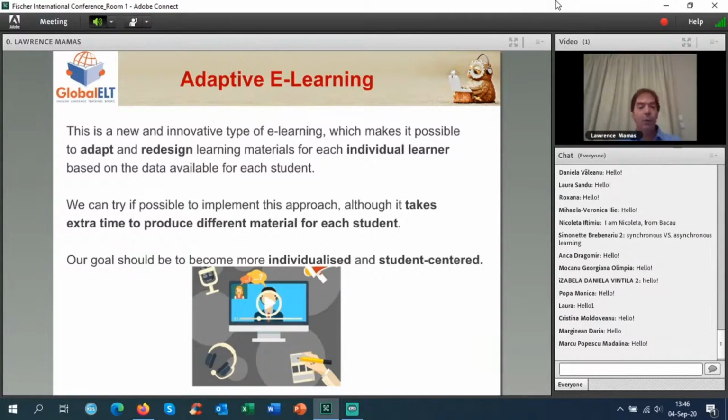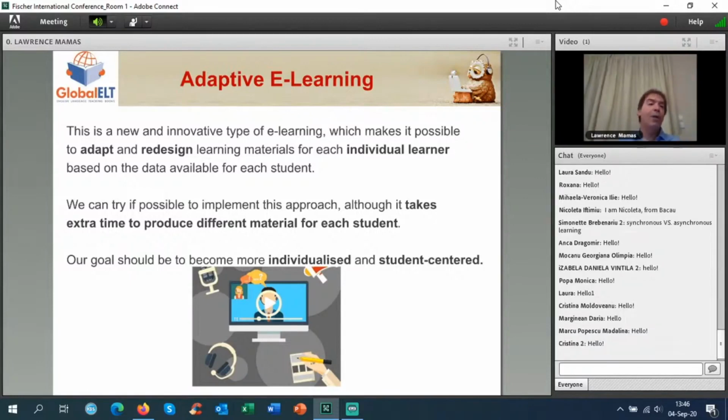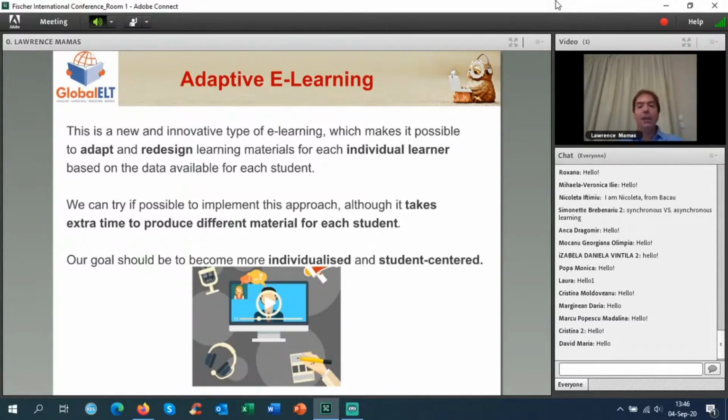Even in the old days when we used to be in the classroom, we tried to be, as far as possible, more student-centered. If we have the time, there aren't so many students in the class, we try to adjust to each individual student's needs. Although it's very hard sometimes in a big classroom.